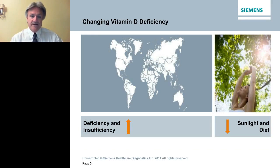Insufficiency and deficiency rates have increased, and as a result, there's an increased concern that our global population does not have adequate circulating levels of vitamin D. This is due both to increased knowledge concerning the optimum levels, what they are, and the lifestyle changes that have affected endogenous vitamin D production. Our society has moved from work and activities outdoors to jobs and activities that are predominantly indoors.